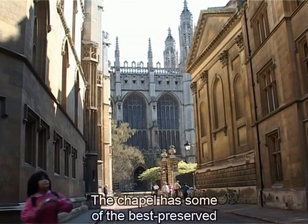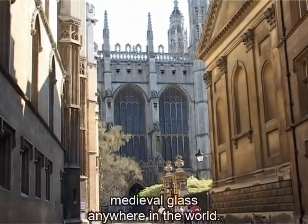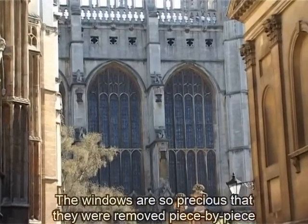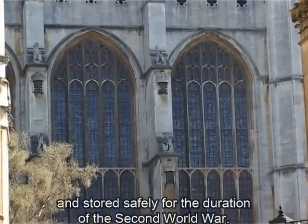The chapel has some of the best preserved medieval glass anywhere in the world. The windows are so precious that they were removed piece by piece and stored safely for the duration of the Second World War.